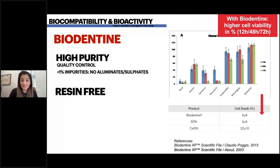And also it doesn't contain resin. Now we know that resin can cause inflammation of the pulp and damage to the pulp. And therefore the dentine bridge that can be laid down can be quite damaged or non-existent. So this is quite a nice graph. And what we're looking at on this graph is cell viability on the long axis, and then different materials down here. The blue color is 24 hours, the red is 48 hours, and the green is 72 hours after the material has touched the pulp cells.